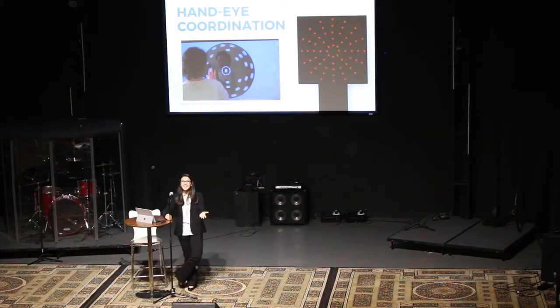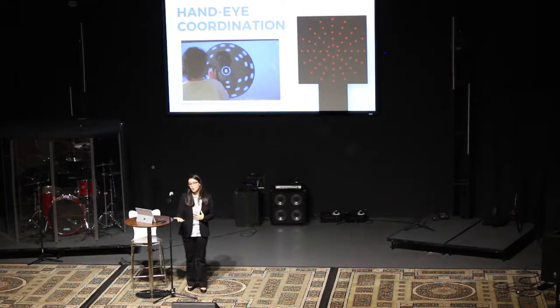So we do a lot of hand-eye coordination activities at Plasticity as one of our receptor-based therapies. This is great. You're incorporating the visual system, visual motor reaction speed, and then a motor response. Kind of like we talked about this morning: you have to perceive, interpret, and then respond. Something that's great and that I use a lot with children with a brain injury.